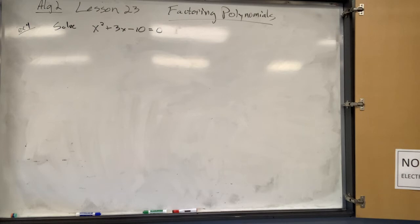First step, get everything on one side and 0 on the other. Okay, so x squared plus blah, blah, blah, blah, all equals 0. Okay, first step is already done. Second step, guess what the second step is? Just guess. What was the first one? Get everything on one side with 0 on the other, which is already done there. So what's the second step?